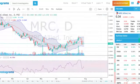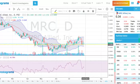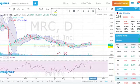MRC dipped a little bit, and hopefully we are going to form a support in this area. Personally, I was able to get in the stock at the 0.32 area. So I hope it stops at the 0.33 area and it bounces back up, because this is already very cheap for MRC.